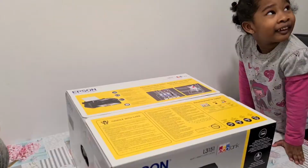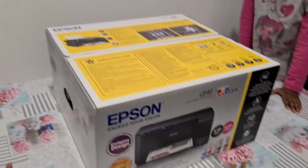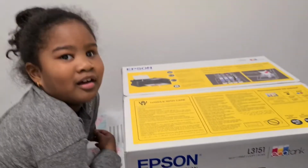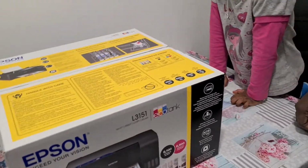Mama, what do you think is inside? I think it's a makeup kit. Okay. I just want toys inside. No, maybe it's food. Chocolate. Open it. Maybe there's chocolate.